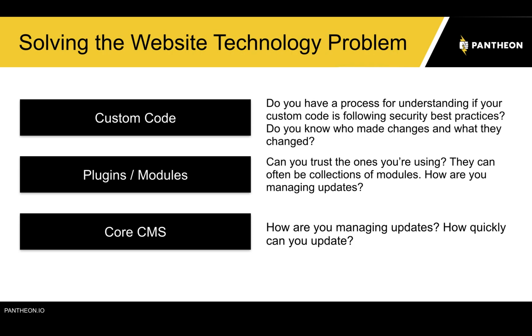So the questions you should ask yourself, when it comes to custom code, is do you know that you're following the best practices? Do you know who made the changes and what they changed? Do you have a process whereby people at least get a +1 from someone else before a change gets accepted and released? Those are the table stakes. And if you do those things, you're actually probably going to protect yourself from 90% or more of the most common errors.